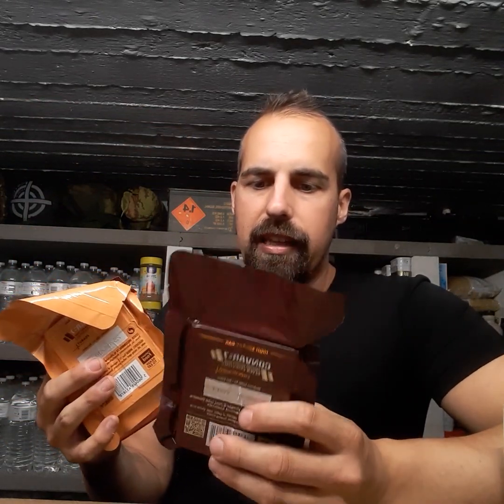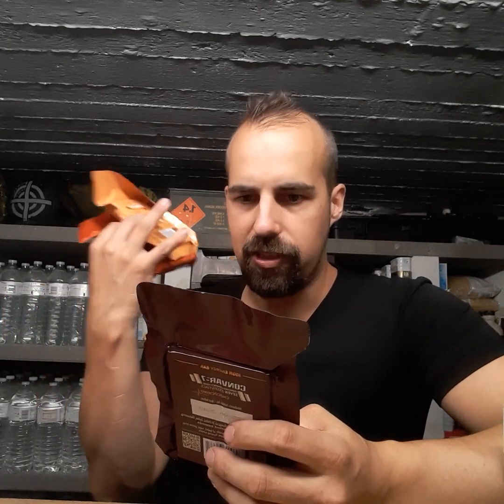You have these smaller Convar 7 emergency rations. These are each 500 calories divided into 2 blocks. It's the same thing, like pressed powder that you can bite off. I would advise, if you get one of these, to take the multivitamin, so that you will have vitamins, because not every one of these has all the nutrition inside of it. You have these in the tastes chococino, peanut butter, and multivitamins.